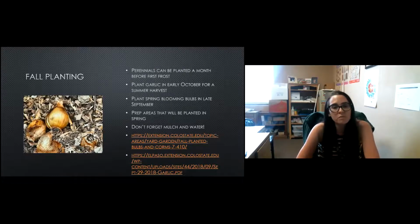Spring blooming bulbs like tulips, daffodils, crocus, things like that can be planted in late September. Again, mulch and water. If you have areas that you plan to plant early next spring, it's a really good time to prep those, get them ready for next spring, do some amending so they'll be ready to go, and you can just have fun when it comes springtime and get your flowers planted. And again, I can't stress enough that mulch and water.